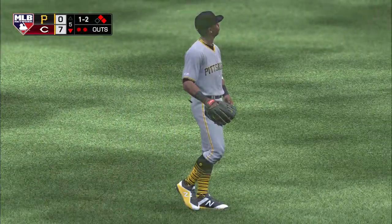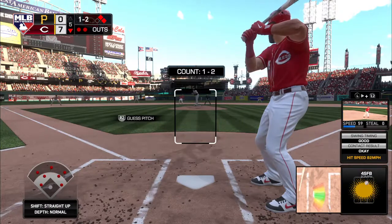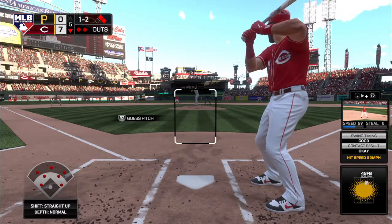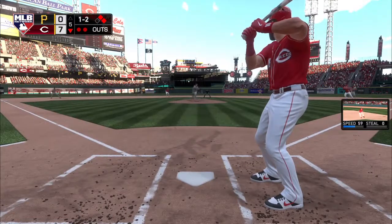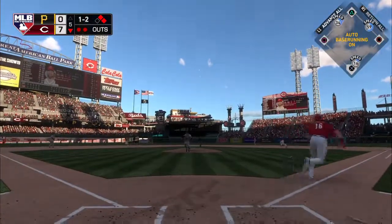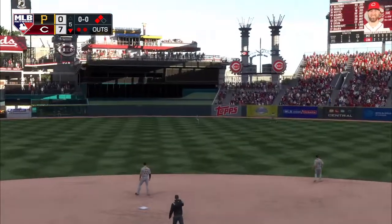Up next for Cincinnati, the catcher. Digging in, the switch hitter, Tucker Barnhart. And we'll see what he can do here. Two on, two away, two home so far this inning. He's set, and the 1-2 pitch. Hit in the air out to center field. Marte is under it, and that retires the side.